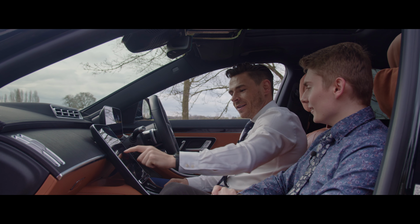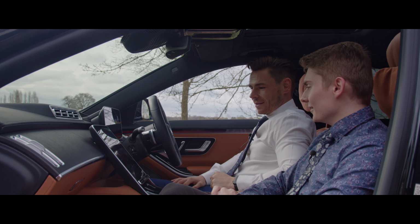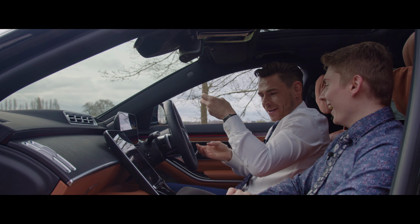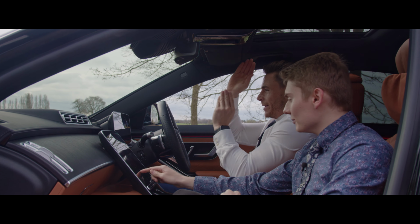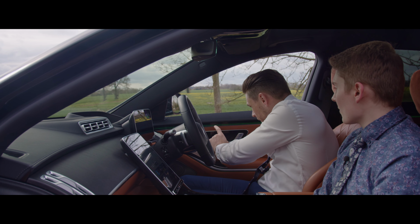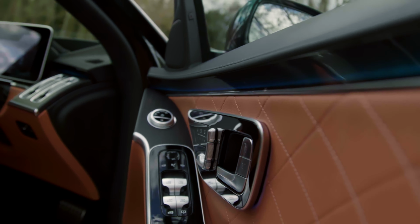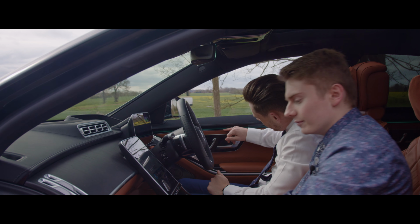Vitality. Oh! I've got a massage in my bum and my legs right now. Have a go. You know what's really, really cool is that's not one colour actually. It's like a fade. Oh wow, it's changing colour. Look, it's like neon and fades out.